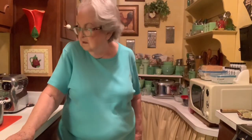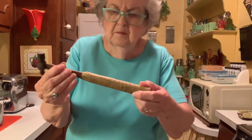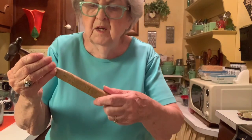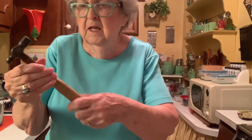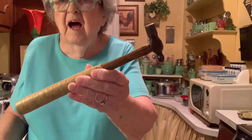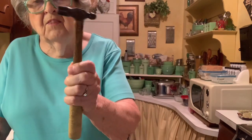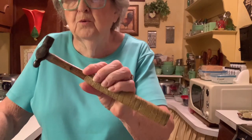And, oh, I wanted to show you something. You see this little hammer? It's got masking tape around. I don't even know why the masking tape is there. But it's a small one. I've had it as long as I can remember. And I think my dad gave it to me.